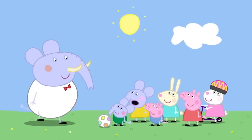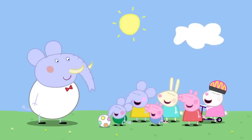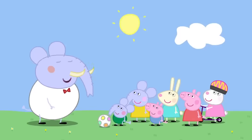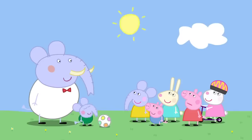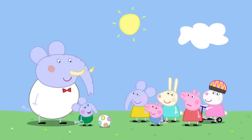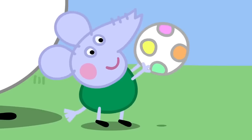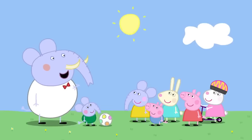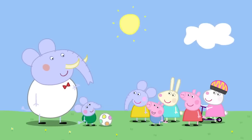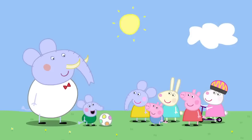Daddy, your shadow is too big. It's slowing you down. It's not that, Emily. Your shadow always stays with you. Why? When something gets in the way of the sun, it makes a shadow like this. Oh! I have the biggest shadow because I'm the biggest. And George and I have the smallest shadows because we are the smallest. Very clever, Edmund. I'm a clever clogs.